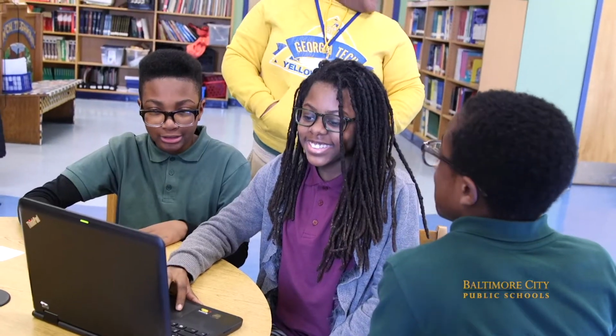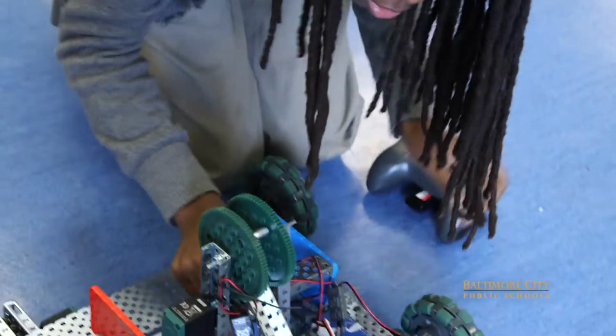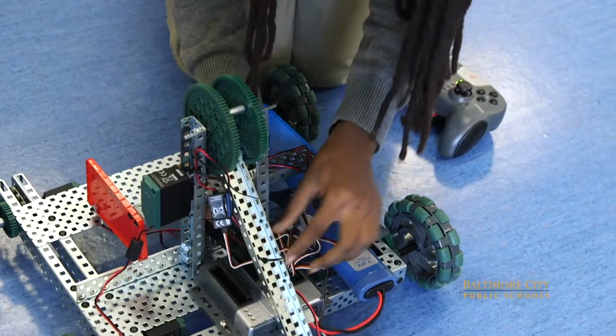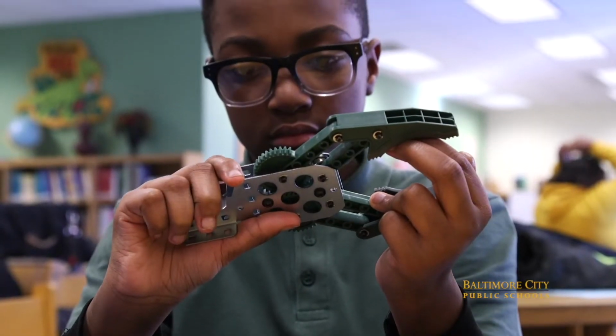I love the robotics club, and I love being here. I never thought that I would be much of a coder or an engineer, but this really brought out a side of me that I never really saw, so it means a lot to me. I'm motivated to come to school because the robotics club has something for me to do after school.